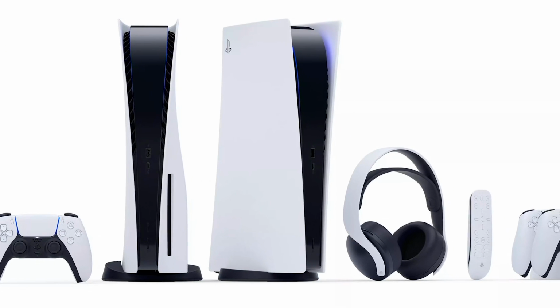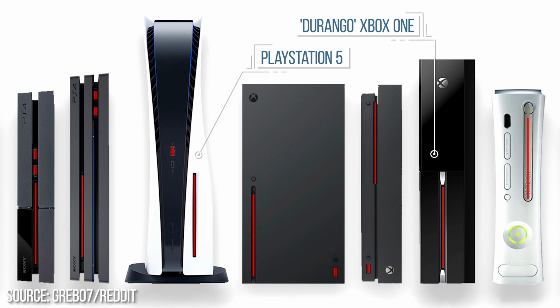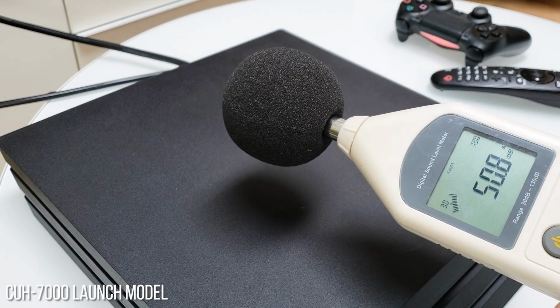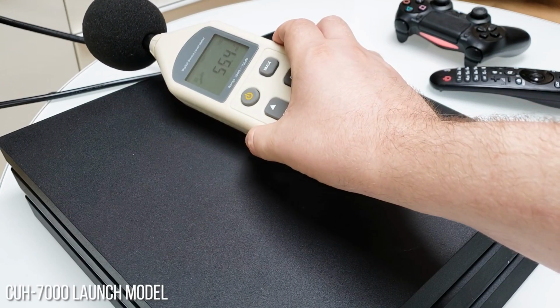So I'm wondering whether this enormous box and the no doubt substantial cooling solution is kind of like a nuclear option to ensure that all boxes are quiet. Kind of a latter-day version of what we saw on the original Durango Xbox One. My one lingering concern? Well, I spoke to a console repair company about their strategies for quietening down PS4 and PS4 Pro boxes, and basically, aside from replacing thermal grease, pretty much the main culprit for loud machines is dust build-up over the months and the years.